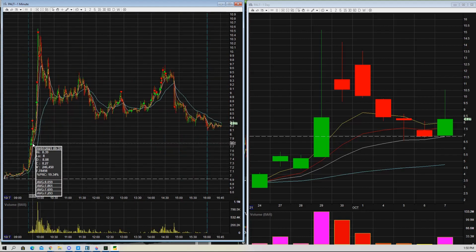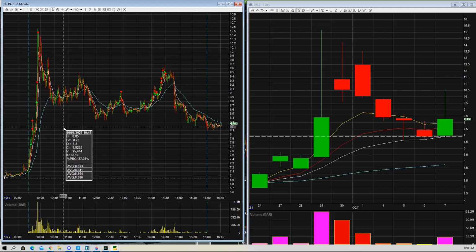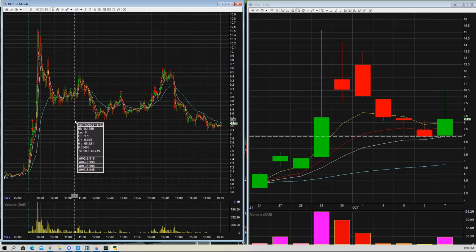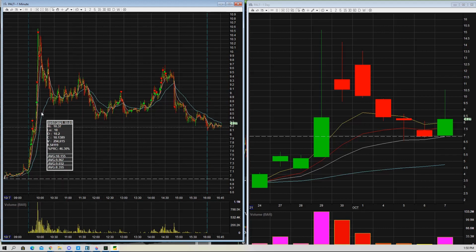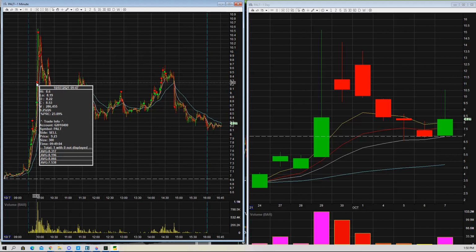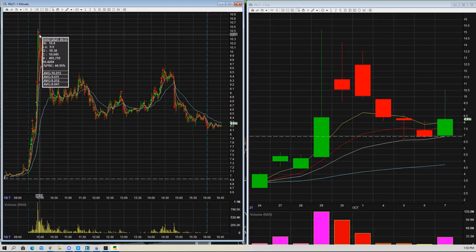So long around the 770 area. Sold a little bit into the first pop into like the 830s. Added back more at 877, full size. Sold some more into the 925, sold some into the peak height, which was around 1042, and then on the way back down, 992, and then that was the first initial trade.